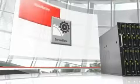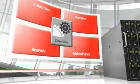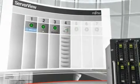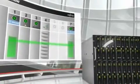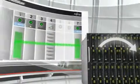Our ServerView Management Suite allows you to install, operate, analyze, and maintain your complete infrastructure. The ServerView Virtual I/O Manager and the ServerView Resource Coordinator allow you to automate the various high availability scenarios on both virtual and physical servers from a single console. ServerView Resource Coordinator comes with traditional backup and restore functionality. It also allows you to configure any blade in your chassis as active failovers.